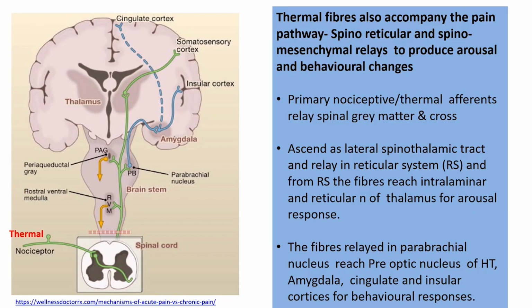That is one. The reticular system, that is the medullary and pontine or midbrain reticular system, relays into the intralaminar nucleus of the thalamus and also the reticular nucleus of the thalamus for the arousal response. The parabrachial component is relayed into the medial preoptic nucleus of the hypothalamus, amygdala, cingulate cortex and insular cortices for producing all the behavioral responses.